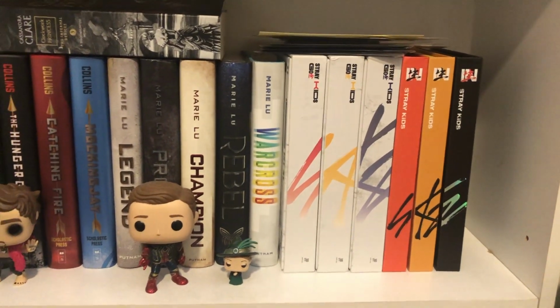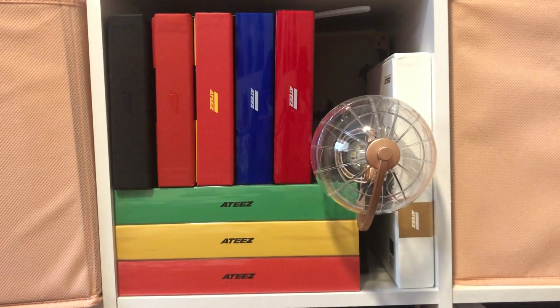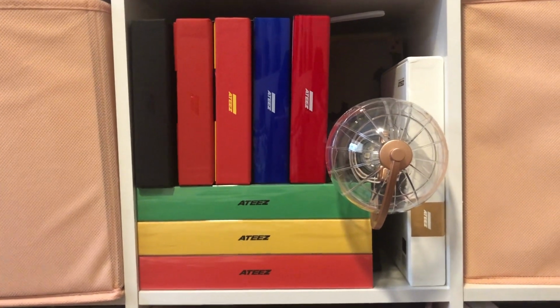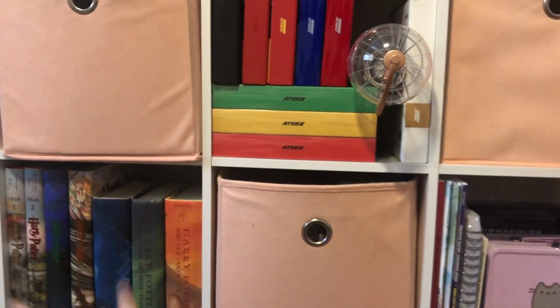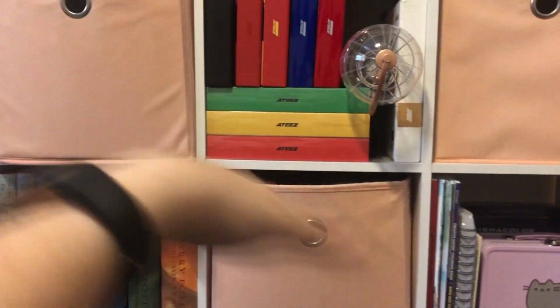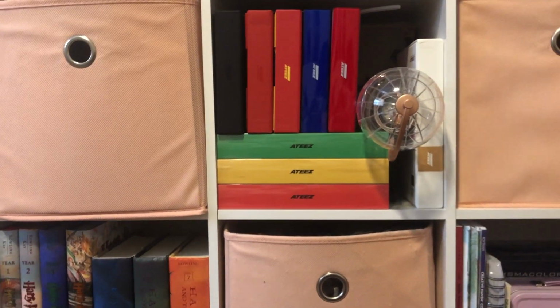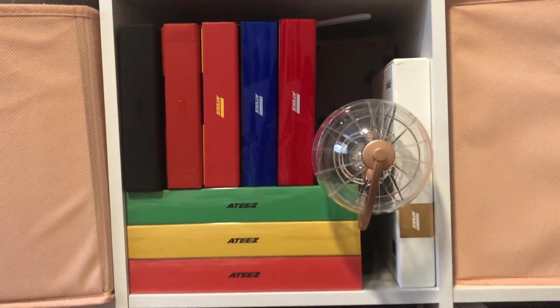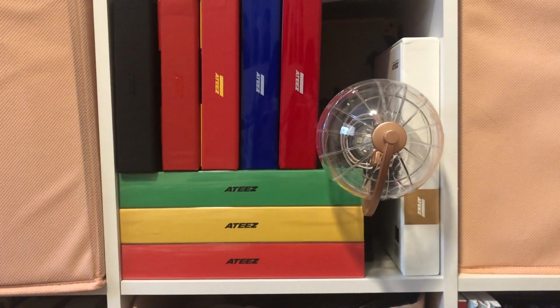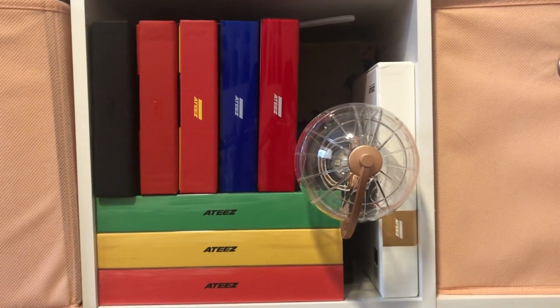So yeah. And then last but not least is my little ATEEZ shelf over here, which is in this 9-cube storage thing, which I have some Harry Potter books and some random crafting stuff, and then these cubes hold clothes, like my socks and stuff like that. And so I really like the way this looks over here, but I also kind of want to move it to be with the rest of my K-pop stuff.